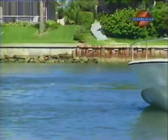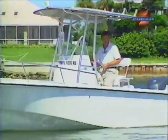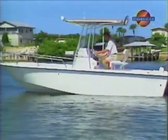So the 200 CC meets a lot of qualifications. She's a serious fishing machine that can be trailered to the best places, and she's got decent cruising accommodations for when you're ready to do that. You can't ask for much more out of a 20-footer.